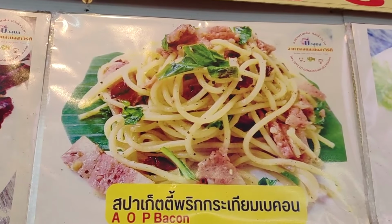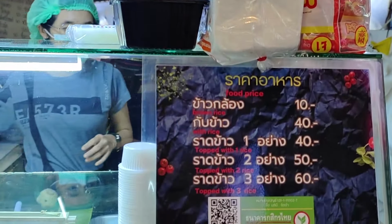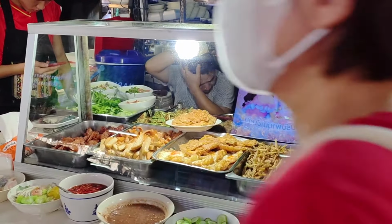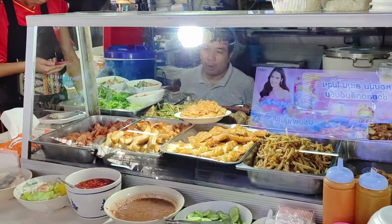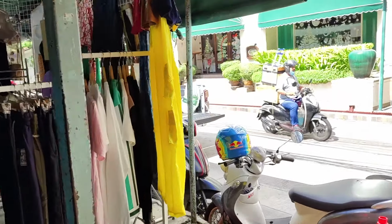There you go. Egg aglio olio Thai style. It's probably somewhere around 40 baht. So if you're looking for fantastic value plus top quality food, come to where the Thai office workers eat. You won't be disappointed. Okay, let's get to the riverside, shall we?